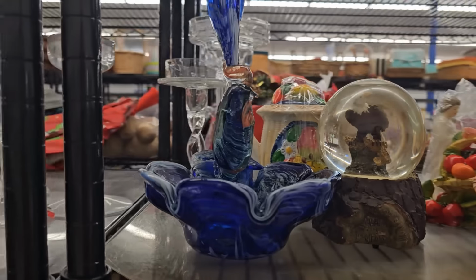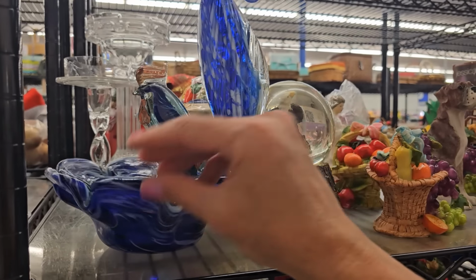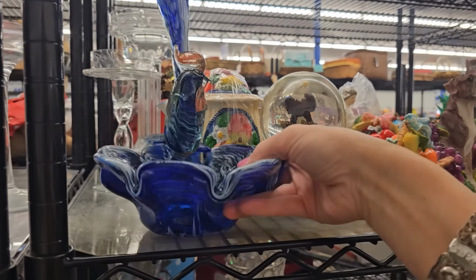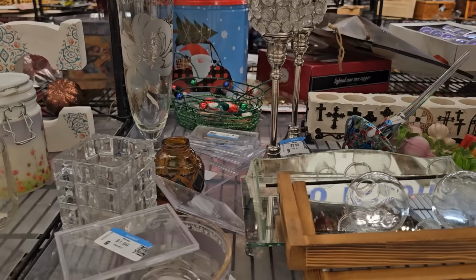Look at this glass rooster. I believe he's a replica of a vintage Murano piece. The quality just isn't there. $5, and he's a bit wobbly, as you can see. We'll leave him for somebody else.